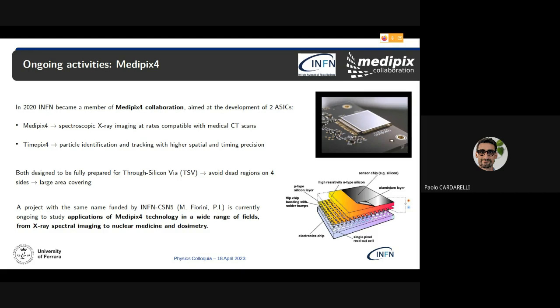And this collaboration is aimed at developing two particular readout chips in order to produce hybrid detectors. The collaboration is making two types of these chips. The MEDPIX4, which aims at the realization of a spectroscopic X-ray imaging detector, in particular compatible with CT scans, or the MEDPIX4, which is instead more oriented to particle identification and high timing precision.